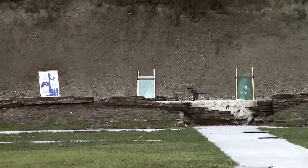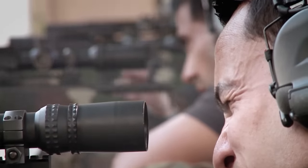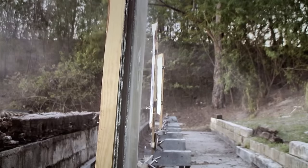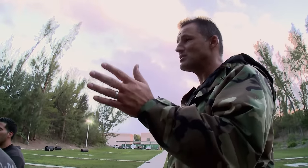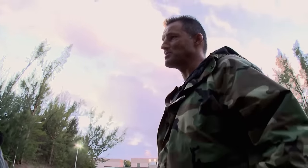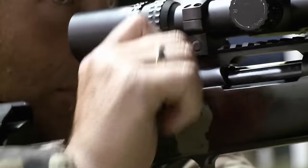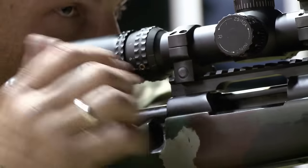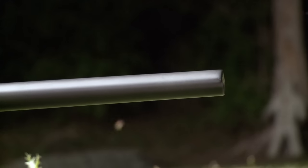Today, the snipers are simulating a hostage rescue by shooting at targets through 3-inch glass. The most important thing is the object that you're engaging needs to be as close to that glass as humanly possible. After the other officers have left for the evening, one of SRT's expert snipers, Sergeant Ray Melcon, works on his one-shot skills.